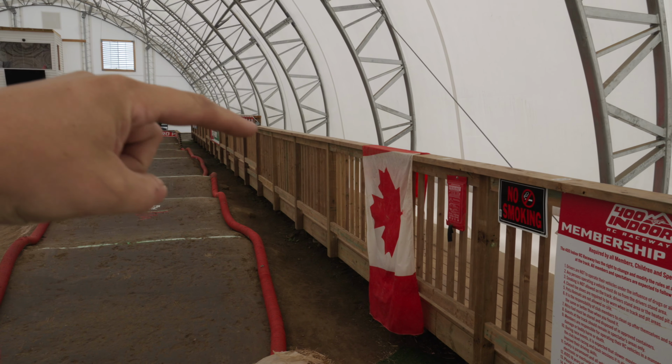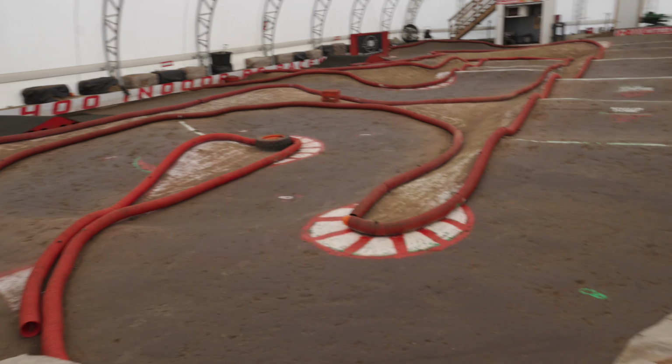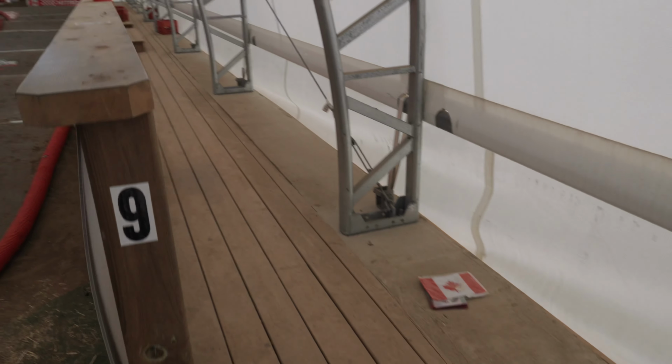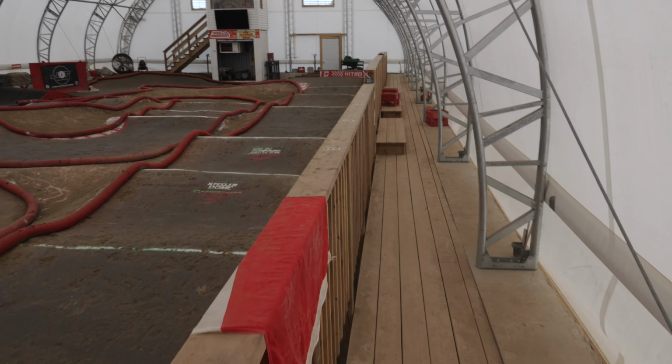Driver stand is kind of a low podium, but there's no huge jumps in here, so you can actually see it quite well. I'll just walk up here, and this is where the driver stand area is. And this track layout is what they built last fall for the 400 Canadian Championships, I think they called it. I've actually never raced on this track before. This is the first time I've been here. I raced on the 8 scale track. I haven't made it here yet for a 10 scale.